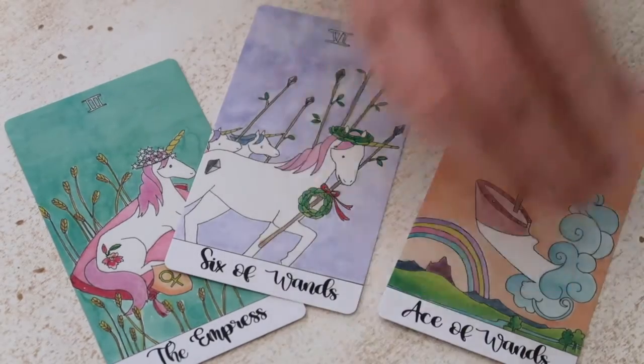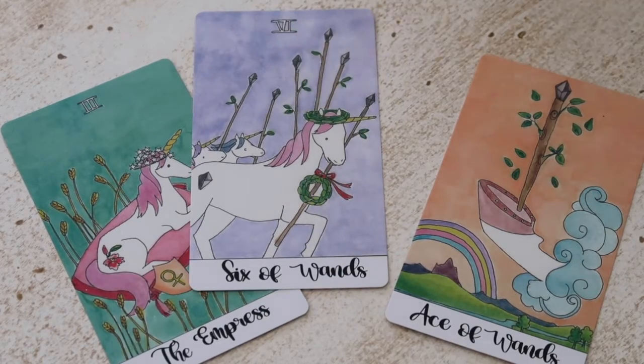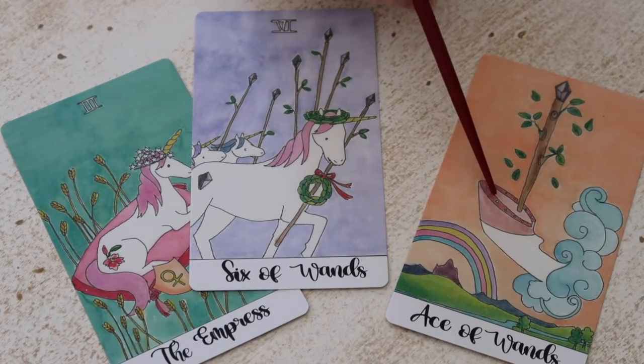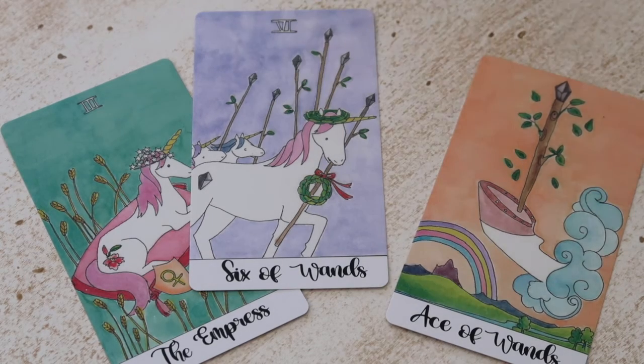The aces are very Rider-Waite-Smith-ish. You do not see the whole unicorn. You just see the hoof of the unicorn offering the element of that suit. And all of the aces have a rainbow in the background. And then for a court card, I couldn't decide between King of Wands and Queen of Pentacles.